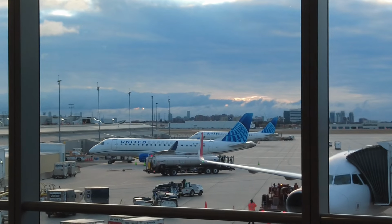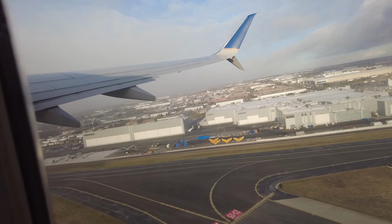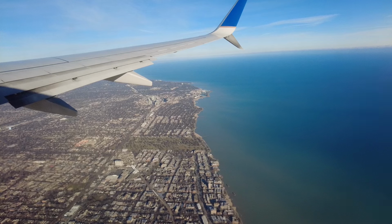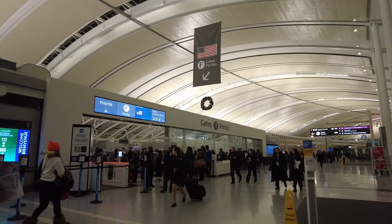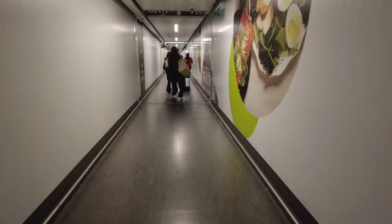This morning, it's United's turn to show us what they got for the regional transborder flights. These popular flights provide a quick option for passengers to get between Canada and the States, and it gives us a chance to check out part of the airport I've never been to. That is, if we can find the end of this never-ending hallway.